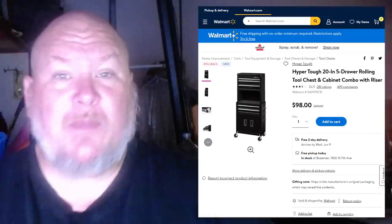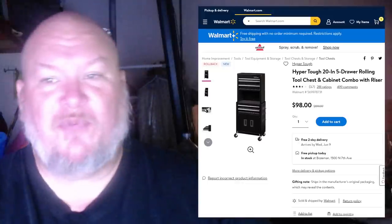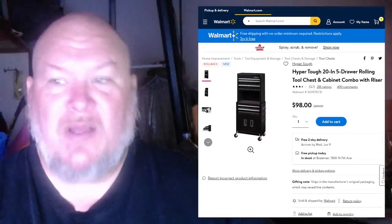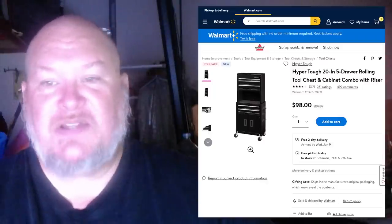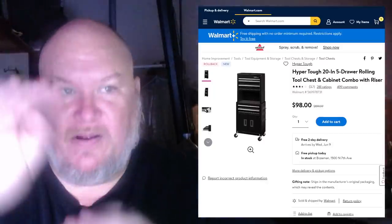How about this? This is sent in by a viewer. This is a nice find. We've talked about this one before. I rather like it for a small shop. It's the Hyper Tough 20-inch 5-drawer rolling tool chest cabinet with riser, which gives you that nice little hutch kind of area in the middle.